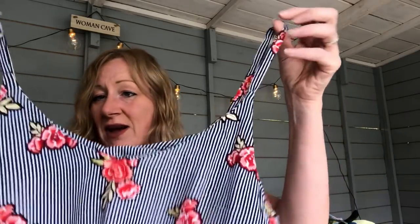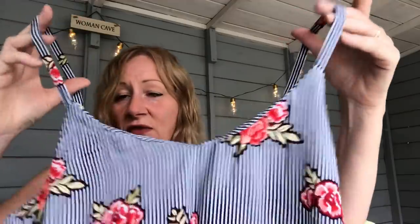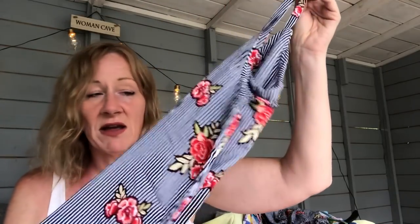Now, I did have some left over of that fabric. I think I had three meters altogether, so I made myself a little Ogden cami out of the remainder as well, which is just gorgeous. I absolutely love this top, this pattern. I think I've made it about 4 or 5 times now, and I love it. For the weather that we're having at the minute, it's absolutely perfect. So another easy, quick half-hour make, I think that took me to make out of the leftovers.